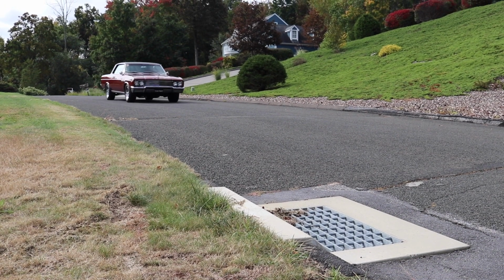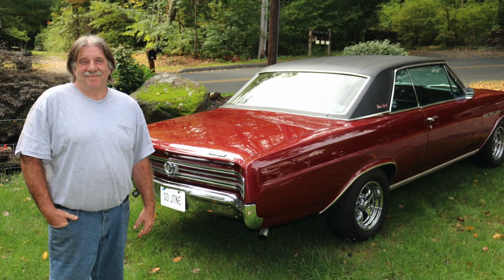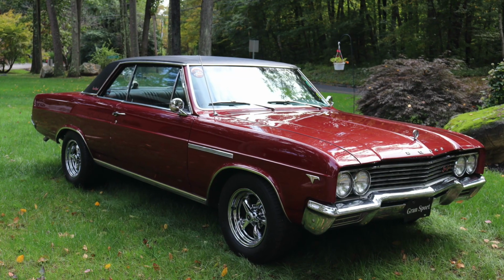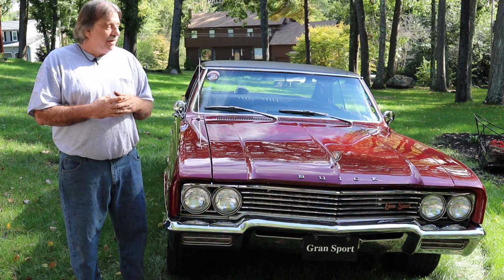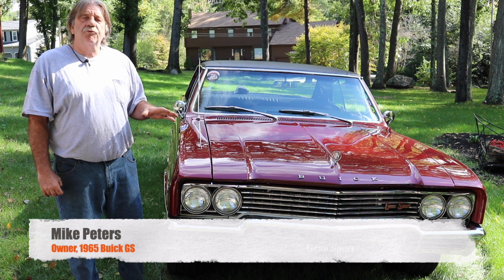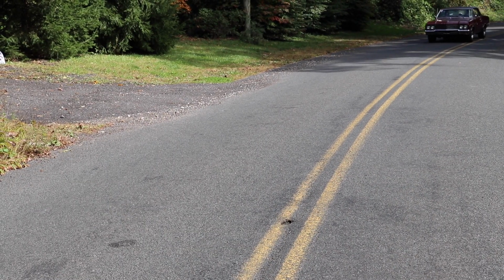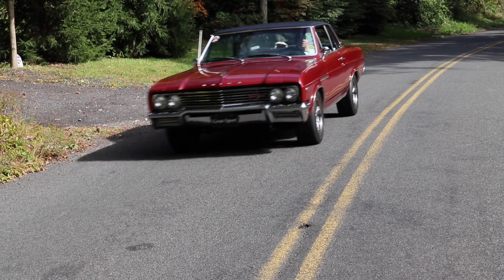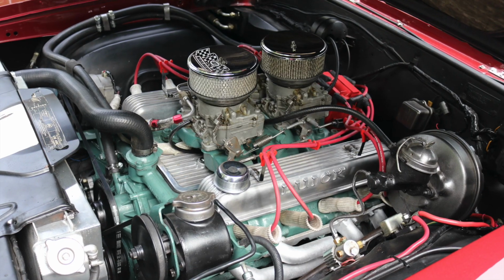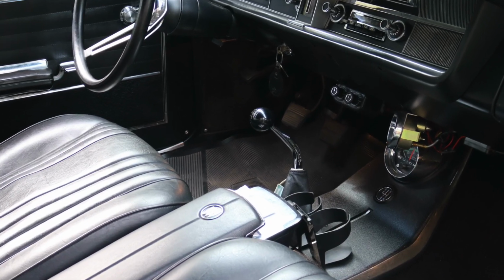It's the centerpiece of a collection of classic vehicles that Mike Peters of Burlington, Connecticut, spent years searching for. A 1965 Buick GS. I probably looked for 2.5 years, at least 3,000 Buick GSs. The GS was Buick's answer to Pontiac's GTO muscle car. Peters found his in Mississippi with a 401 cubic inch nailhead V8 engine and 4-speed transmission.